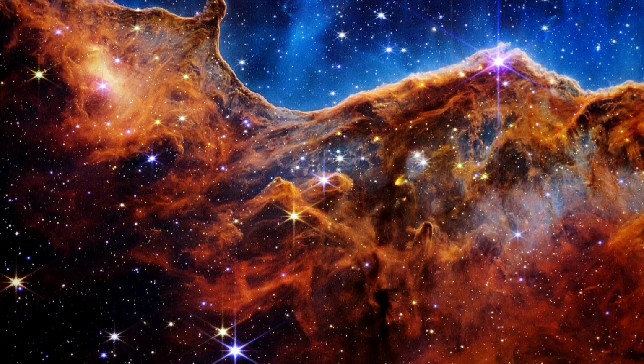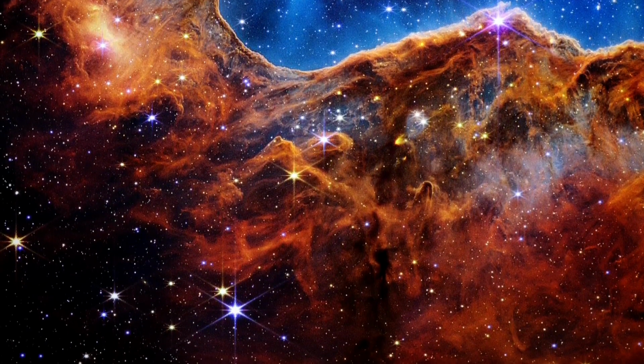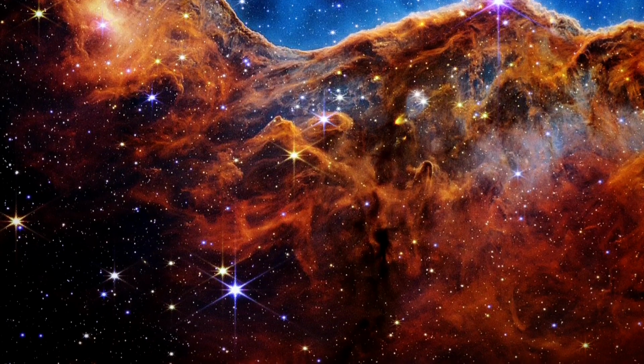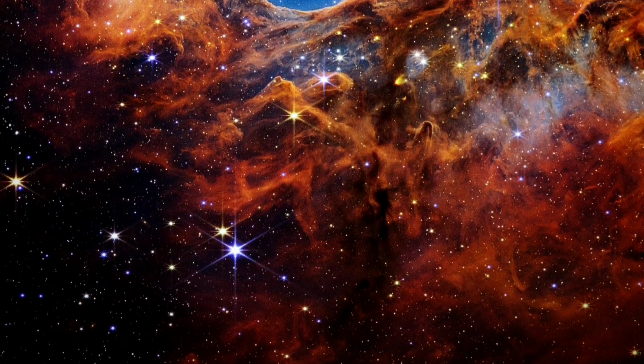This breathtaking view of the Carina Nebula's cosmic cliff gives fresh information about this huge star nursery. For the first time, we can see fresh new stars that were previously concealed from our perspective.